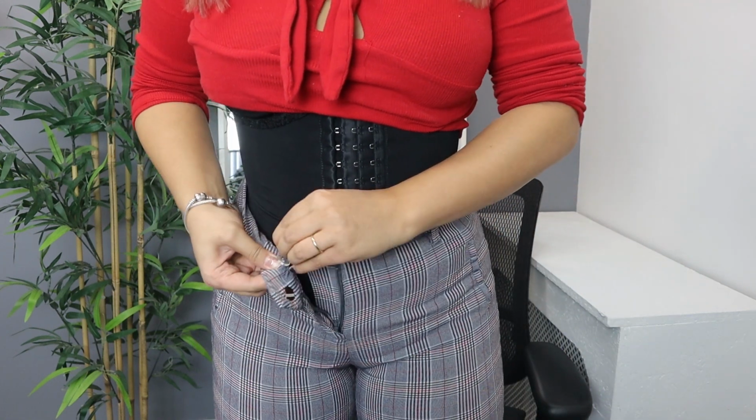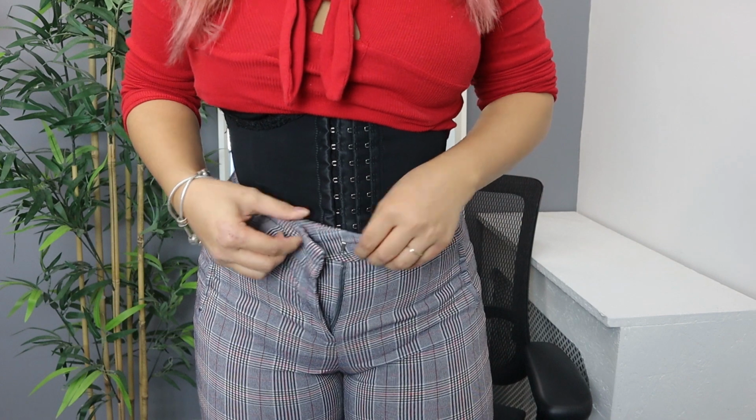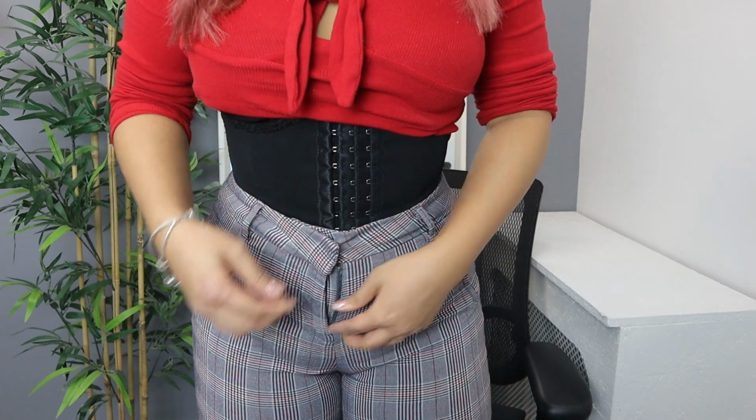And this one is absolutely amazing. I feel like I could wear this every single day and just continue on in my waist training journey, but just a little bit more modest with the compression and more comfortable than a regular waist trainer. But I still think these will give you similar results. Like I said, it's not a fat burning waist trainer. It's not gonna make you sweat like crazy.